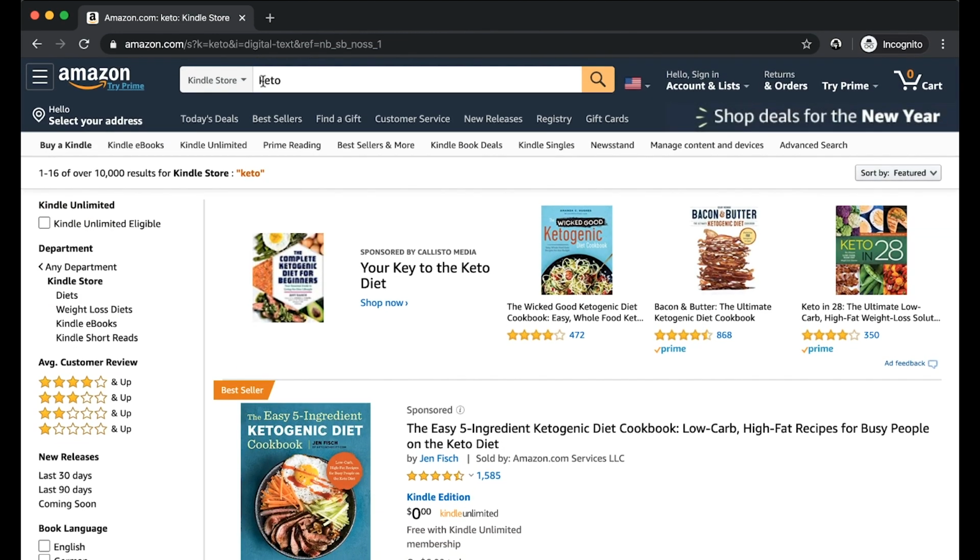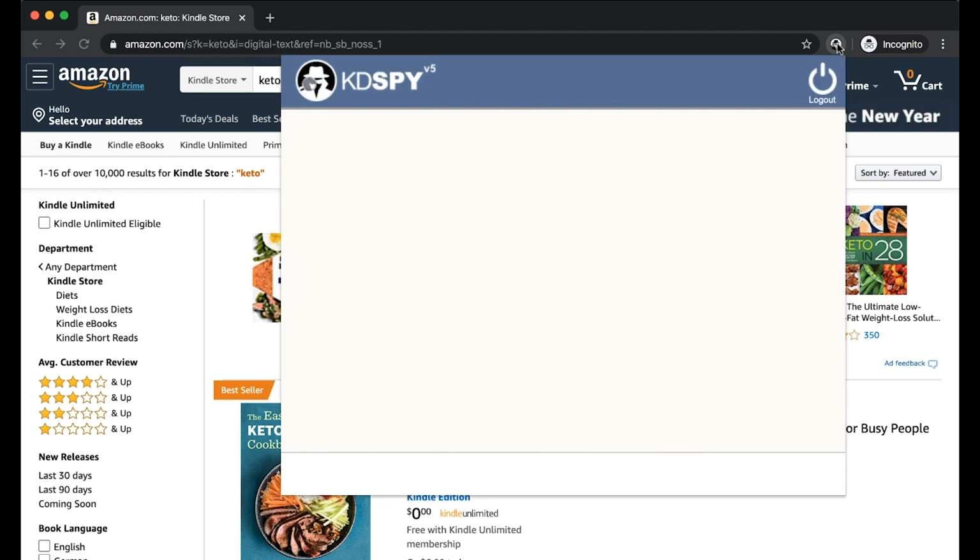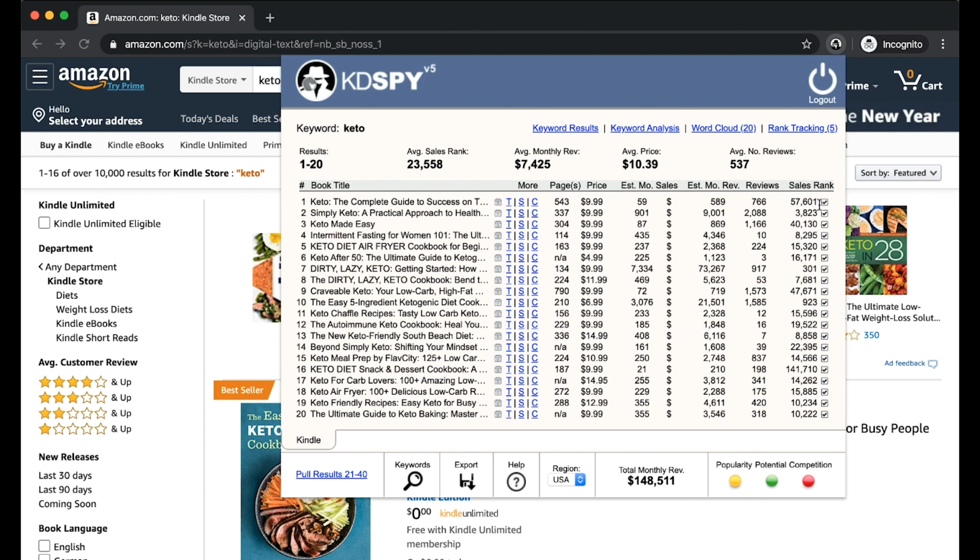So first thing we're doing is just entering the first thing that came to mind, which would be keto. So let's use Kindle Spy and see what pops up for this. All right, so right off the bat, we see it's extremely popular, meaning that all of these sales ranks are well under 100,000. However, very competitive. We got thousands of reviews to compete for.